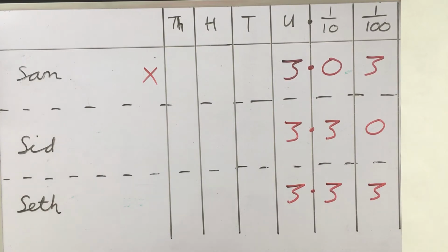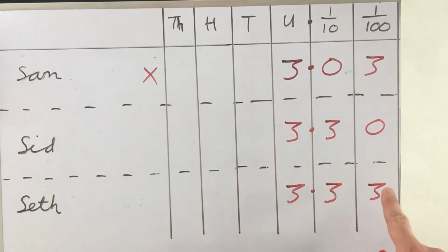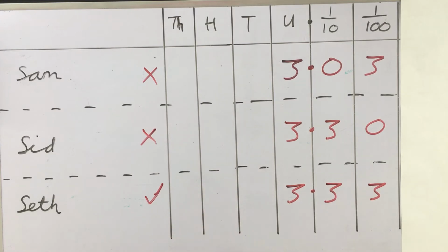We look at the next number, we can now see that Seth is bigger than Sid. They both have the same number of whole ones, they both have the same number of tenths, but Seth has 3 hundredths and Sid has none. We don't have to look any further to know that Seth is the largest. It's irrelevant what comes next, because no matter how many thousandths Sid has, he's never going to be a bigger number than Seth, because Seth had 3 hundredths and Sid had none.